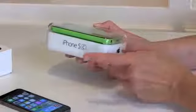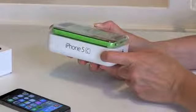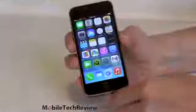Have no fear, we're also going to have a review of the iPhone 5C coming up soon. So what stayed the same here?